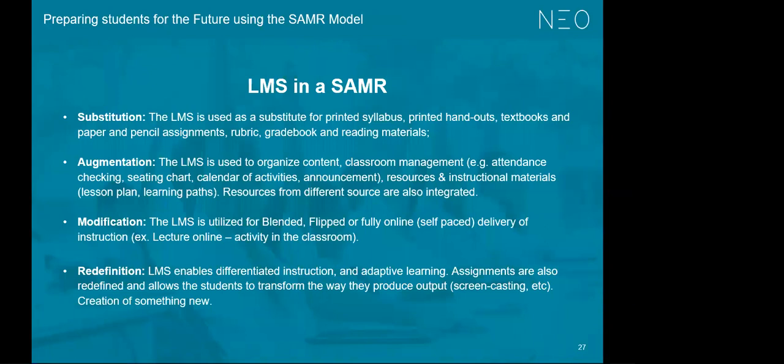Now to redefine that, the learning management system in the transformation stage should enable differentiated instruction and adaptive learning. So assignments can also be redefined wherein the students would be allowed to transform the way that they produce an output. For example, screencasting, and then you upload it in your LMS. So this is how you can use SAMR when you're using an LMS in your school.